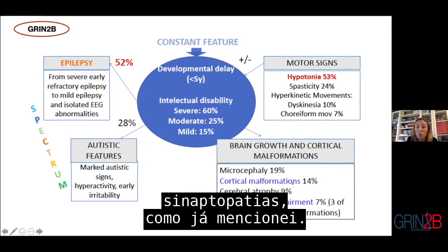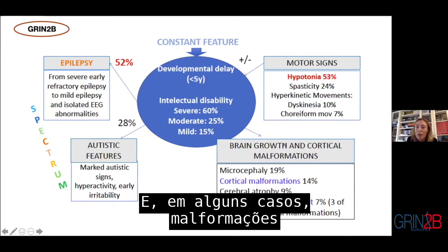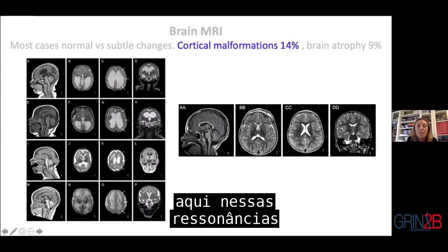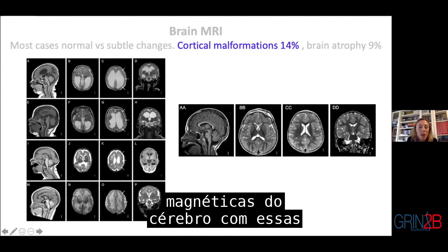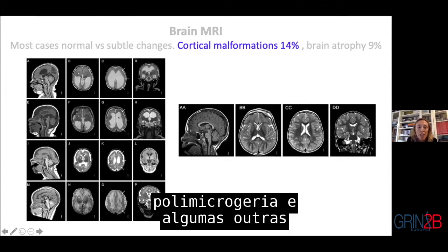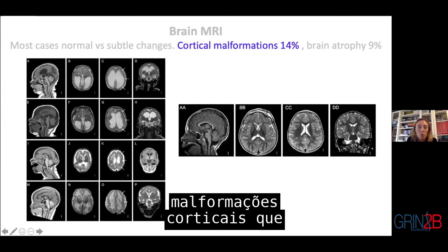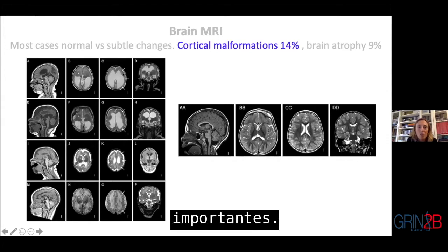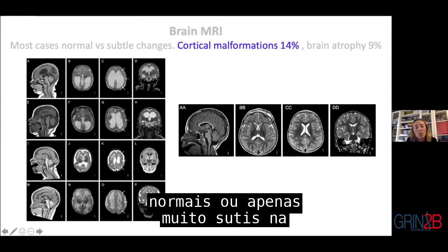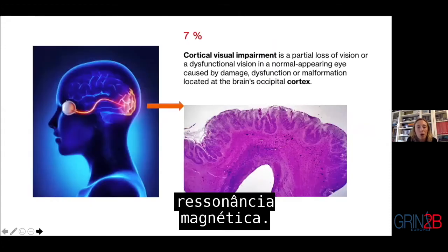as I already mentioned. And in some cases, brain cortical malformations are also present, as we can see here in these brain MRIs with severe abnormalities, also polymicrogyria and some other cortical malformations that can be really very, very important. But most of them have normal or just very subtle changes in the MRI.